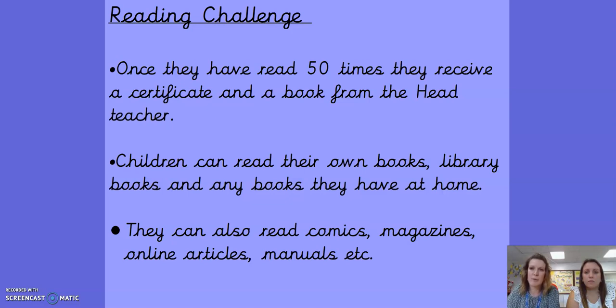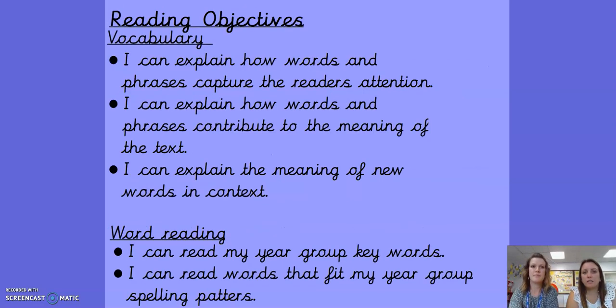Just keep reading at home as much as you can. Every day would be beneficial to their learning. Here are some of the reading objectives that we focus on in Year 4. So not only about being able to read fluently, but also engaging with the text. So there's a lot of objectives around vocabulary and how different vocabulary can capture the reader's attention. And there's a lot of focus around thinking about hidden messages that are within the text as well.